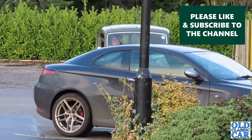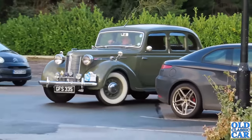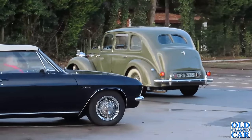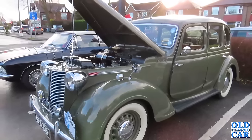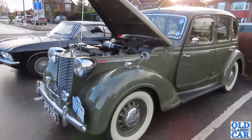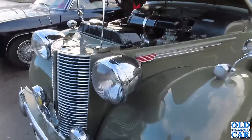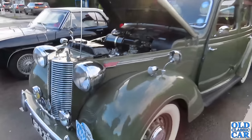Will we get another glimpse of that beautiful front end? There we go. Wow, that's a cracker. Let's have a closer look at this fantastic Austin 16 while we wait for a few other cars to turn up. Yeah, lovely, lovely domed lamps on these, aren't they? Lovely dome lenses. Well, that's a beauty, that is, isn't it?